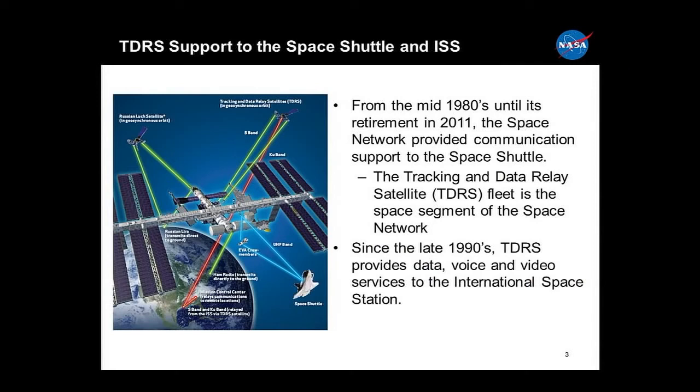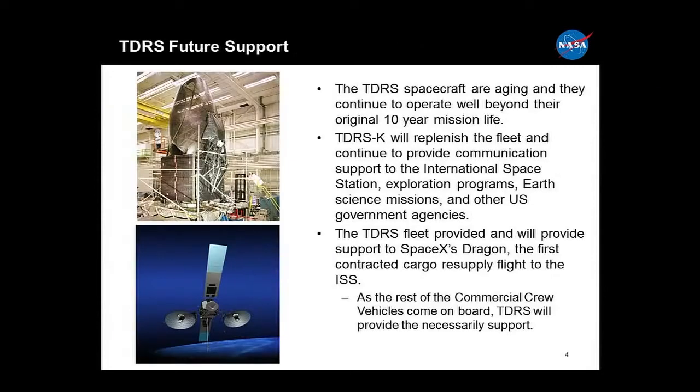TDRS is how we talk to the International Space Station. The International Space Station has been permanently occupied in low Earth orbit for 12 years now. It's now in its full utilization phase, which means that station assembly is complete, and so now we're at the point where we can really get some mileage out of the use of space station. Go ahead, the next one.